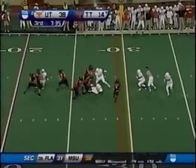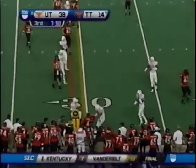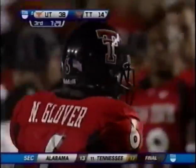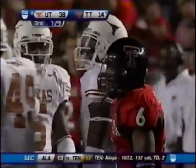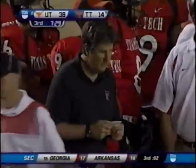Here comes the rush. Cumbie has some time, dumps it off. They got the first down. Barely gets the first down. Their forward progress, they're going to mark it at the 31-yard line. Should be a first down. Yeah, Terrell Brown did a nice job, but they almost ran themselves right out of the first down. Nehemiah Glover has a great tackle. Got just enough for the first down.